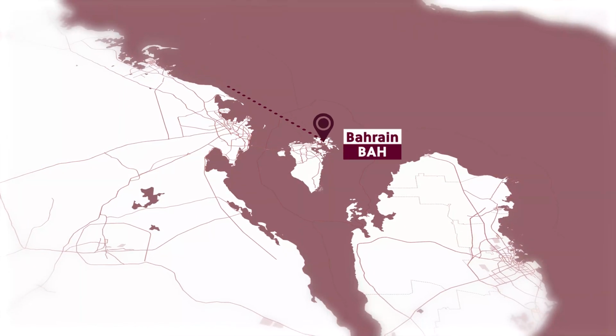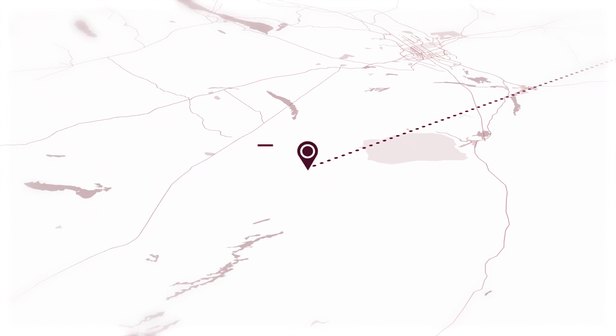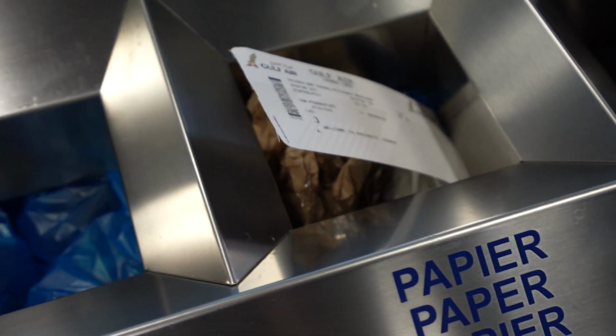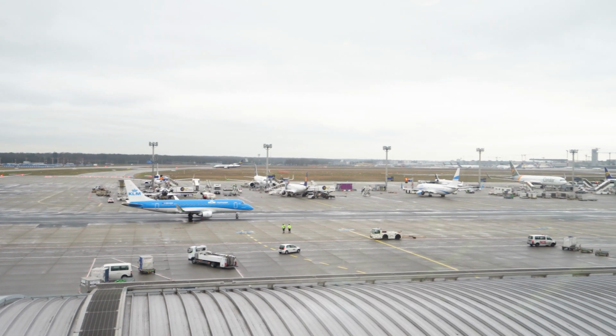After staying in Bahrain for a few days, I'll then be continuing onwards to Riyadh, the capital of Saudi Arabia, also on Gulf Air. There was a lounge invitation in Frankfurt, but we'll throw that away for now. We don't have much time before boarding, and the lounge in Bahrain should be much better.